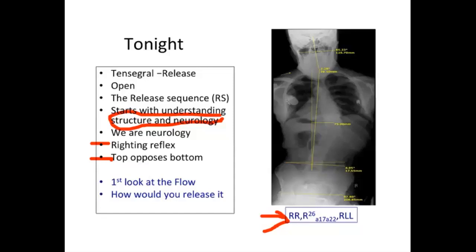So from a cervical point of view, what would you do here? Just like a string that has fallen, you would lift it from the top, just like a puppet that has fallen, you would lift from the top. That's the way puppet strings work. Same thing with the human body. It's been collapsing under gravity, the largest stressor of the human body. It's had trauma. It's trying to respond. Energetically, this person is out of gas.